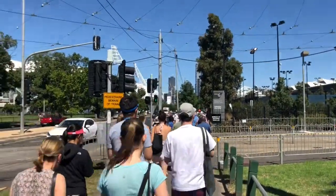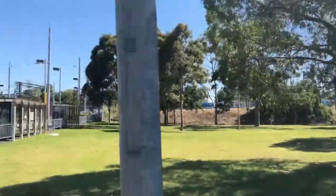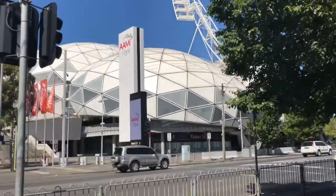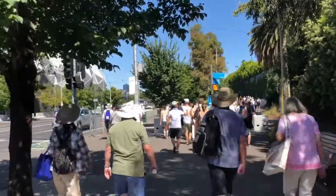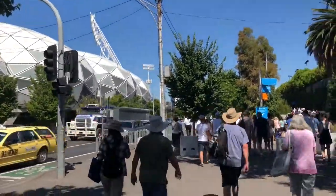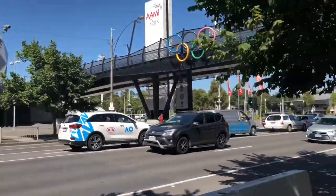And here are some directions of how to get to the Tennis Open. To get to the Tennis Open, you have to first arrive at Richmond train station. After you come out from the train station with the crowd, you turn right and head down to Swan Street. The first stadium you will pass is the Amy Soccer Stadium on the left, but you just keep walking.